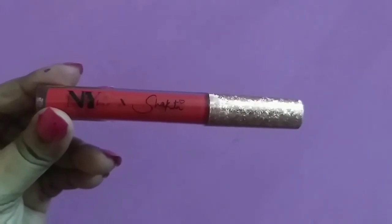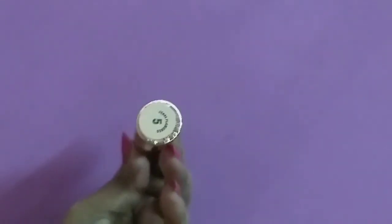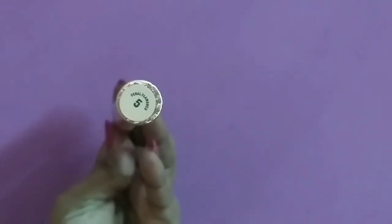The last lipstick of the day is from Nybae Shakti and the shade number is 5. As you can see, again it is from purple.com. This is also a beautiful red color with orange undertone in it, and it makes you look really very beautiful.